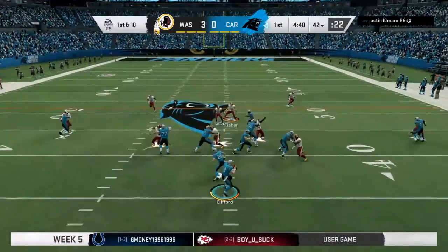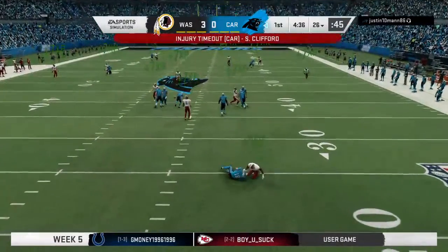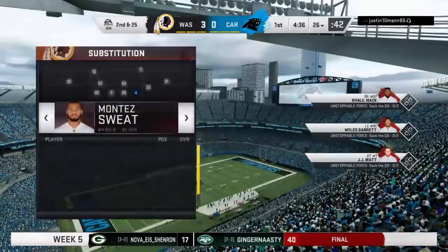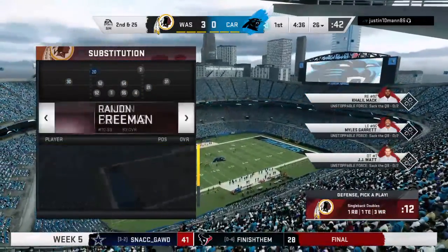One play has him up past the 40 already, and another 1st and 10. And a big loss here as he's taken down. Oh, and after the sack, he's still down on the field. While the training staff takes a peek, we'll take a break.